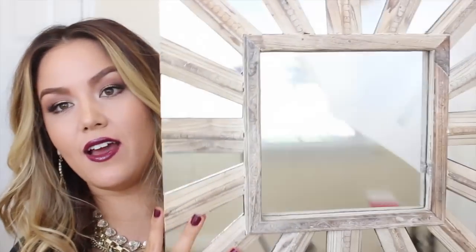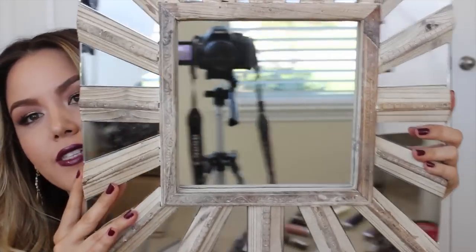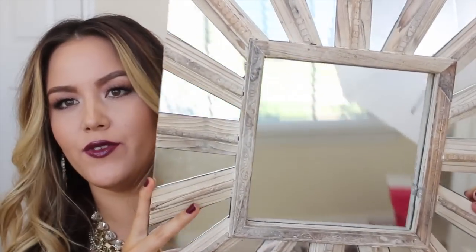But this is hanging on one of the walls in our living room. I just think it's really cool and unique. I want to find a big frame or a shape of something that's this same color wood. And then hanging next to that in our living room is this.